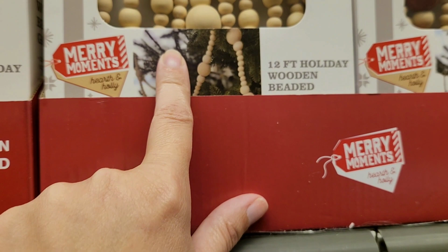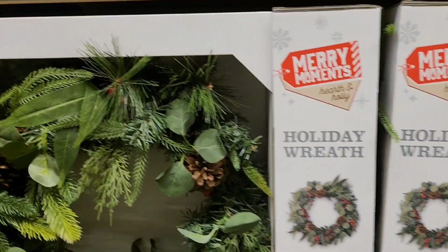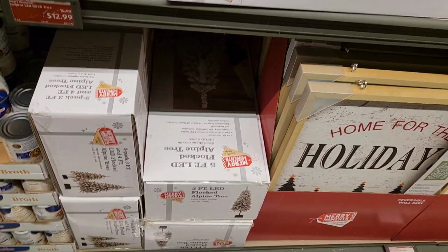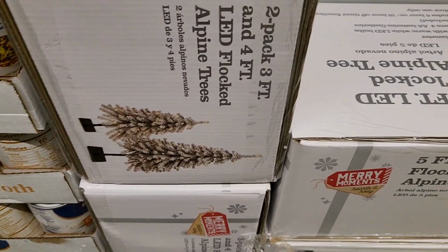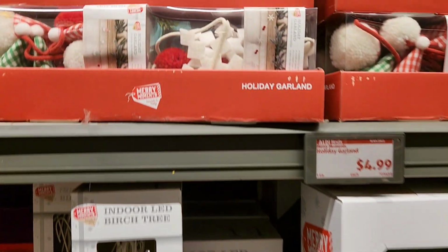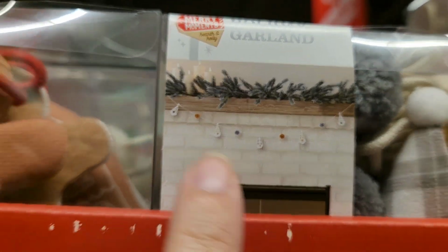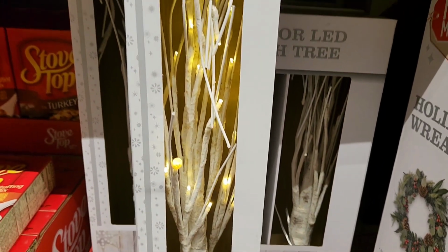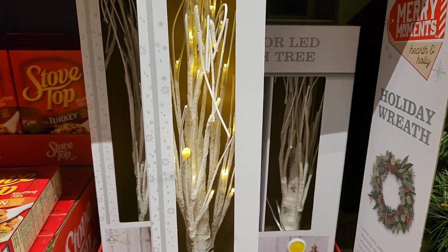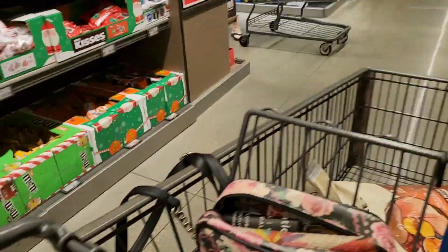Holiday wood beads. 12 feet. For $5. That's way cheaper than Hobby Lobby. Got a Christmas tree here. 4 feet. 2 pack. 3 feet and 4 feet. Oh, you get 2 Christmas trees for $40. Not bad. Some more garland. Got snowflakes. The gnomes. Love the gingerbread. $24.99. Those trees are LED birch tree. They light up for $12.99. Well, let's see some of the goodies.